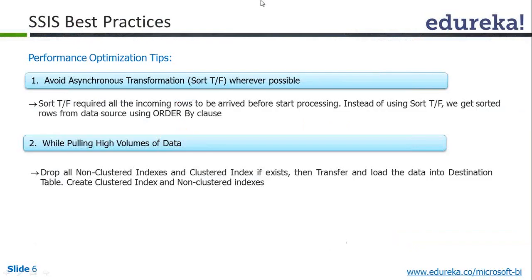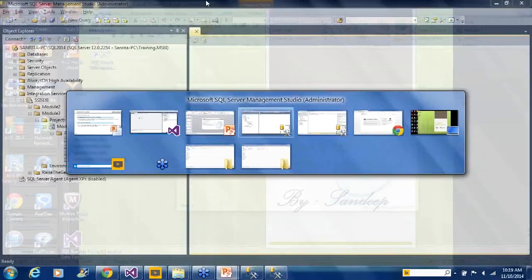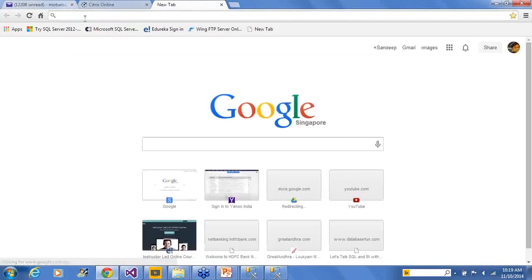There are some steps to follow. Microsoft has written a white paper on SSIS best practices. I think you can get it from Google. So let me show you how you can get it from Google.